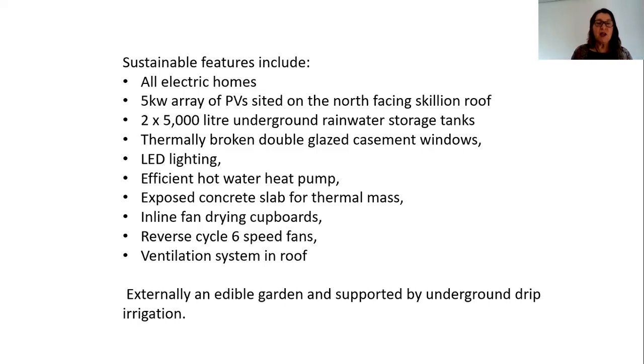We've also got inline fan drying cupboards to help reduce the demand on any electrical dryers, reverse cycle ceiling fans and a ventilation system in the roof. And there's also an edible garden, supported by the underground irrigation system, which is fed by the rainwater tanks. So meet Mila, one of my clients for the homes.